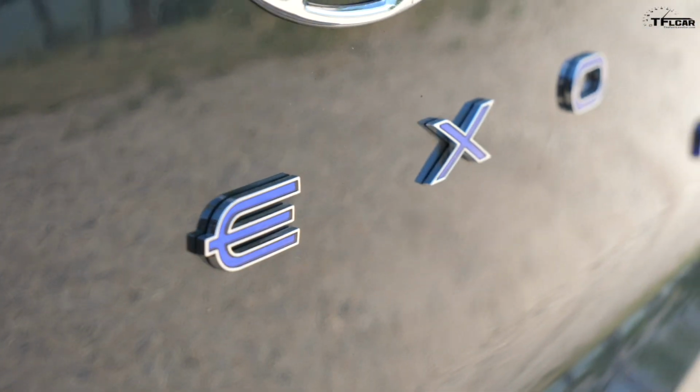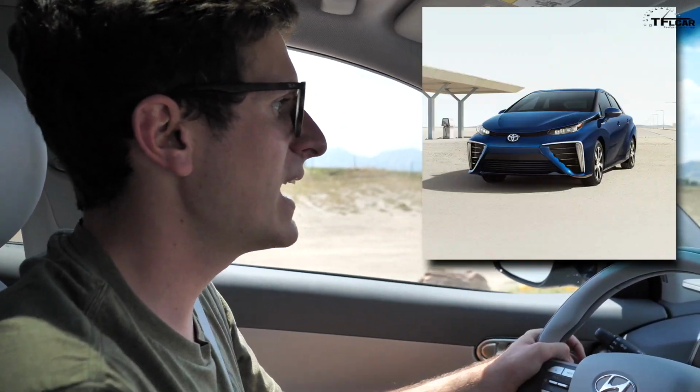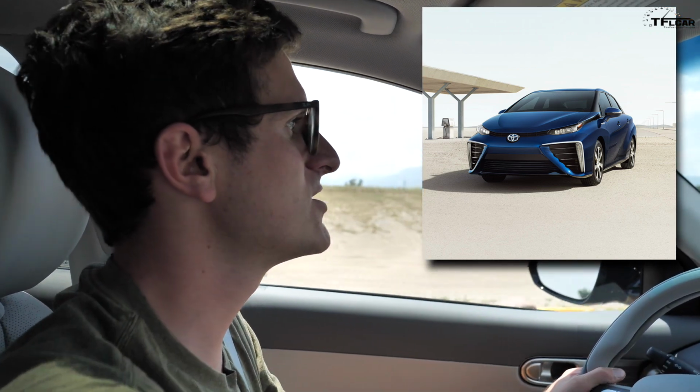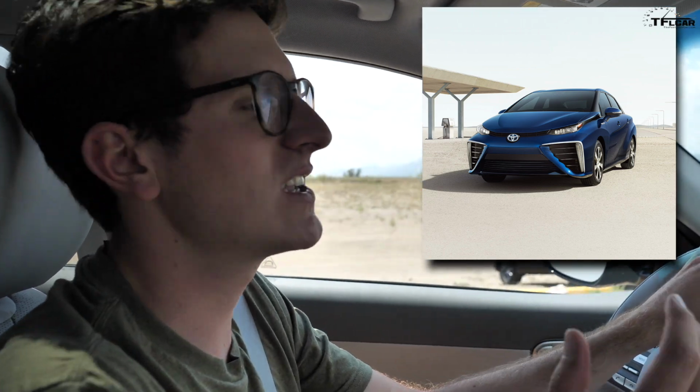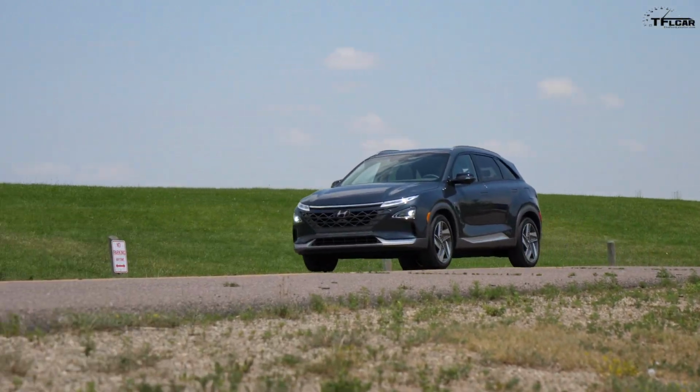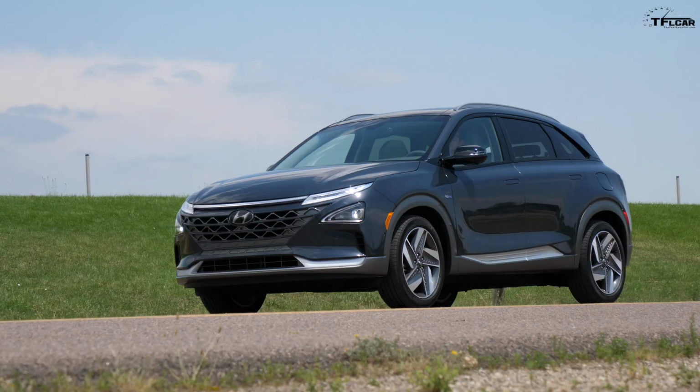But so far, the oldest vehicle that people could actually buy and not lease was the Mirai, and some of those are hitting 100-150,000 miles, and the hydrogen fuel cells are just still trucking along just as efficiently as they were new. Now, of course, the hydrogen car actually is several decades old. Honda was doing hydrogen vehicles, you know, in the early 2000s, even in the 90s, but those were lease only.